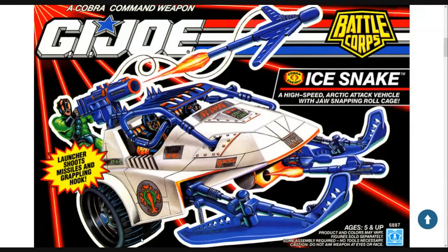And let's start off with the Ice Snake. Now, this is not a common snow vehicle that I think a lot of people have on their checklist for Cobra vehicles they want to see. But I think this one could work as something to battle the Joes in the snow. And it's small, part of the battle course. So, this is in the dying days of Cobra and G.I. Joe, the Real American Hero line. But I think this could work.